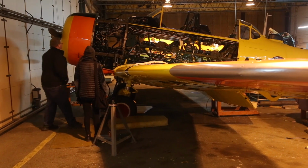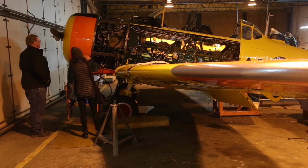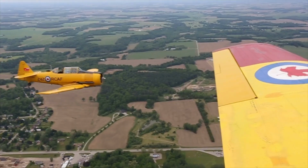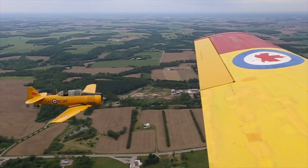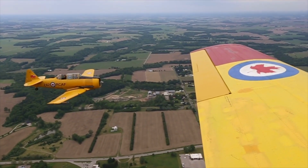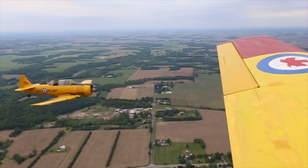How big is a Harvard? The wingspan is about 42 and a half feet, 29 foot something long, and 10 or 11 feet tall. Yeah, but they're basically built like a brick outhouse. They're made to take the damage from pilots beating the crap out of them.